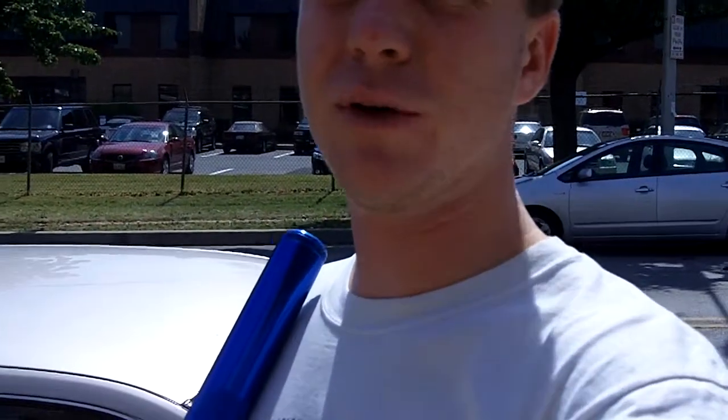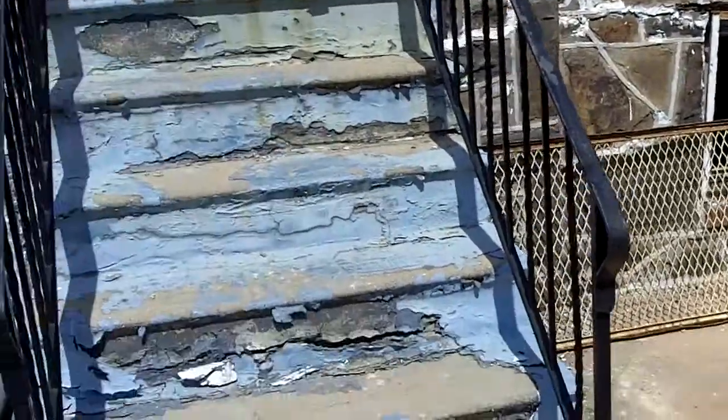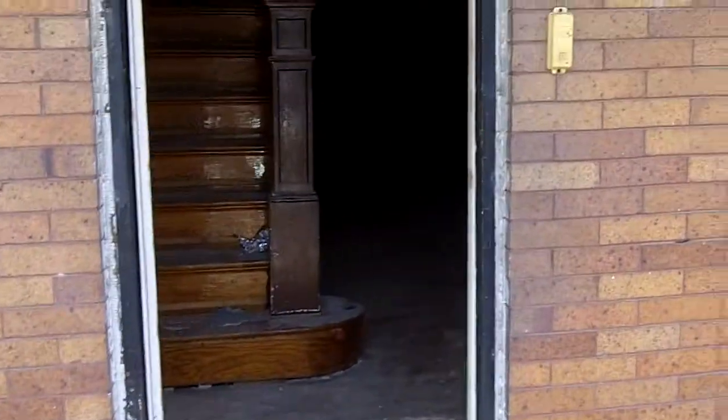I'm out at 3102 East Biddle, in the 3100 block of East Biddle in the Berea neighborhood of East Baltimore, 21213. This property is an REO property that we bought. Got it pretty cheap, but had to do a lot of work to the property. We're in process right now. You can see everything's been gutted out.